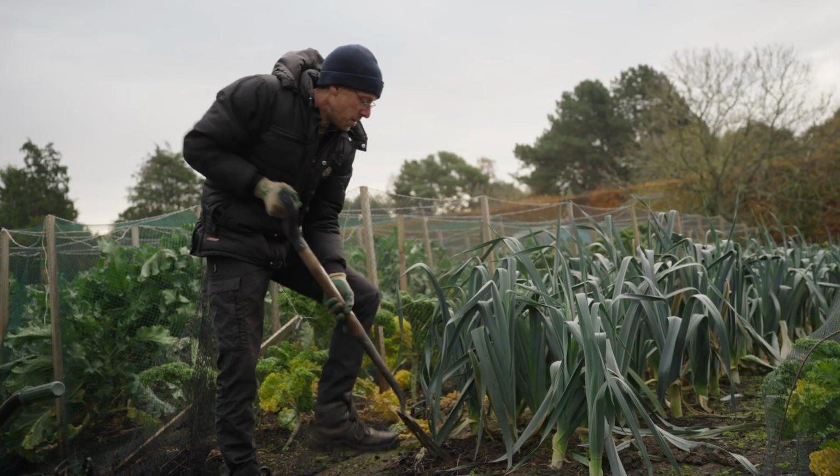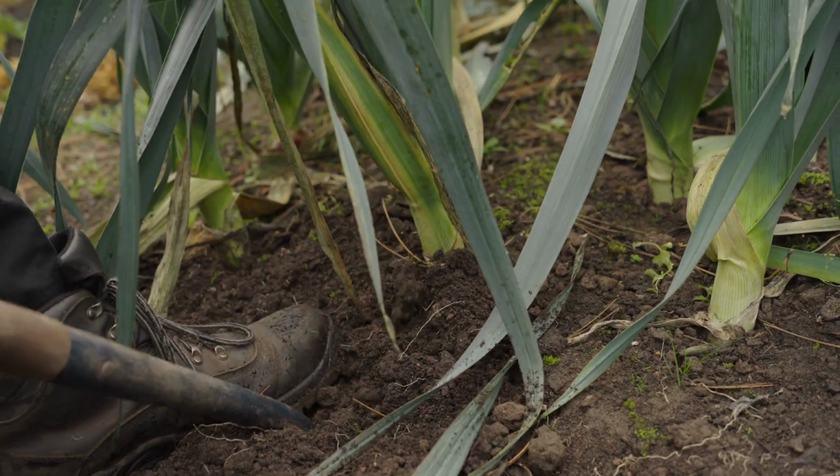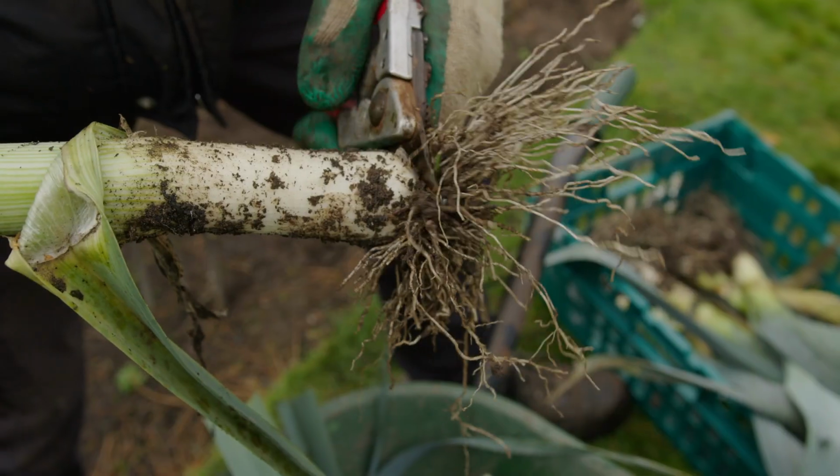But how do we get it from the garden to the cafe? So one day a week I harvest the crops, pile it up into a wheelbarrow and deliver it straight to the kitchens.